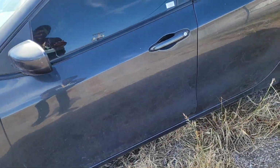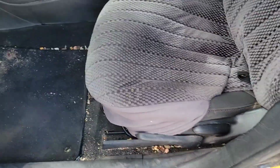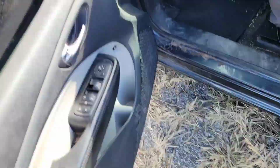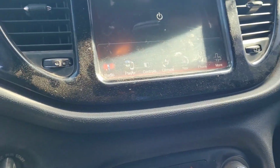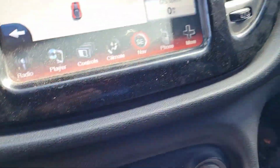It does need one sensor. The tires are in good shape. As you can see, the tires are really new. It does need a complete detail, but we're gonna do that. It does have a check engine light on. We're gonna get that taken care of. That ain't nothing, just an O2 sensor. This one does have the navigation and everything. Got the nav.